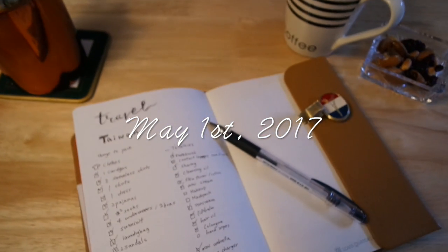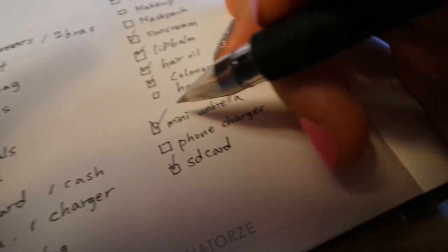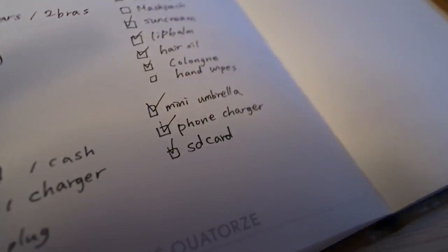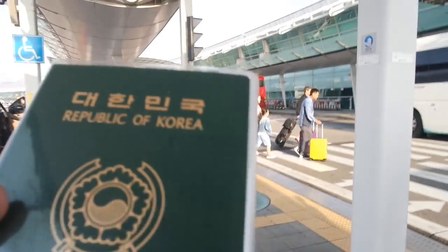On the first day of every week, I make a checklist. This week, I made a list for my travel. Thanks to my father-in-law, it's time to travel, it's time to leave, time to open my eyes, see the world.